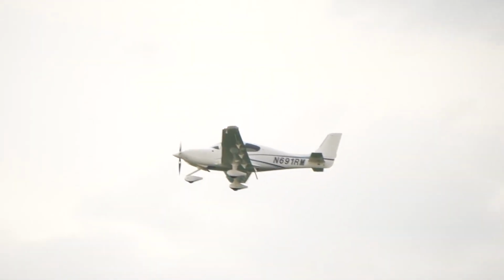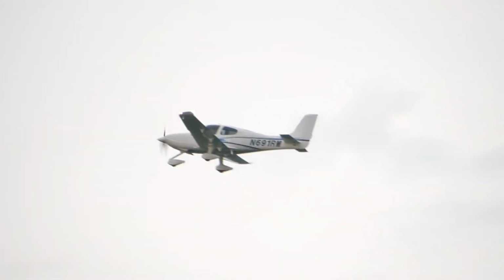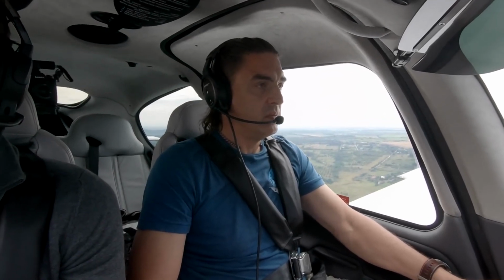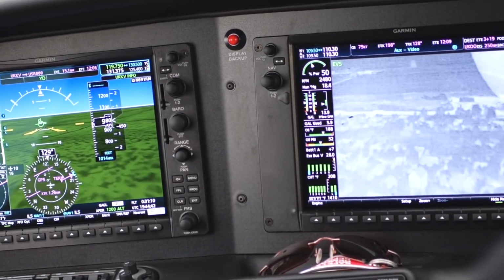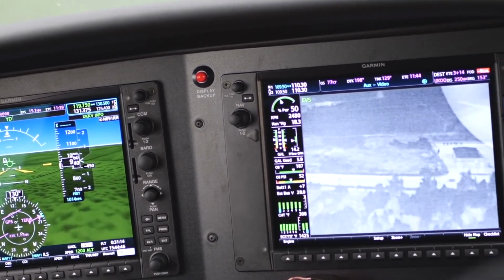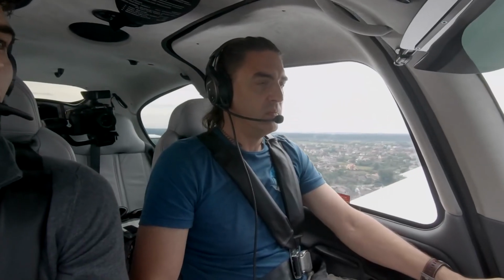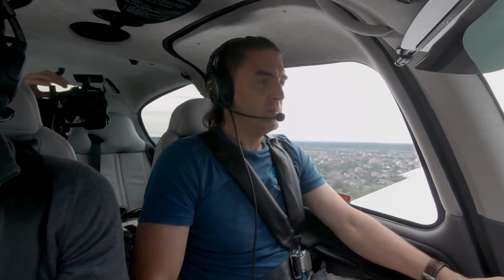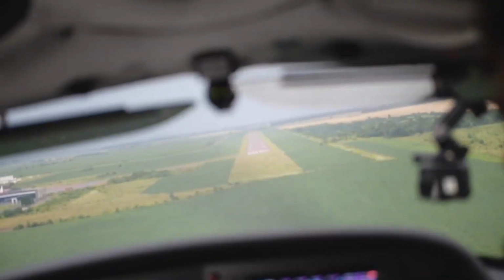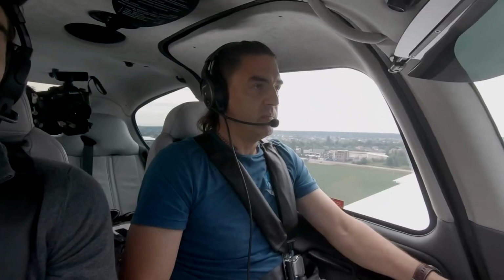Just in case, the headwind is 19 knots now. Yeah, that's a lot. That's really a lot. 20 knots on the side is a lot. Oh, finally, runway. Man, Garmin is something incredible, though. Yes, indeed.